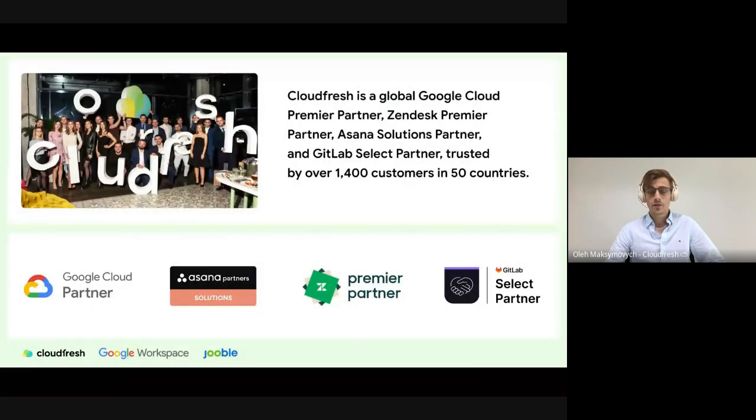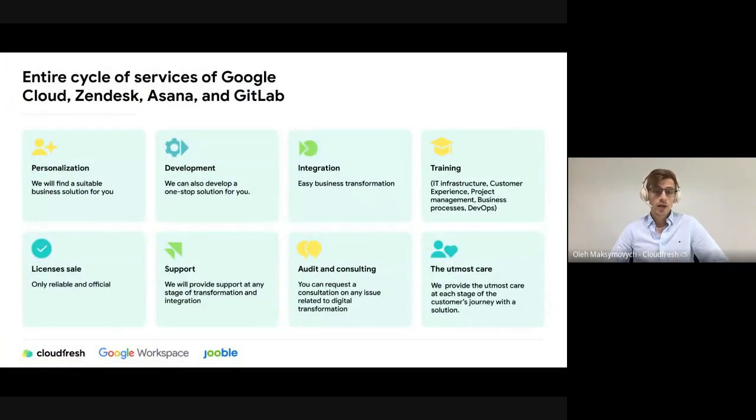So let's proceed. A few words, just a few words about who we are, who are the Cloudfresh. We are authorized partner of Google Cloud, Google Workspace, as well as a partner of Zendesk, Asana, and GitLab. We are a certified partner, which means that we can provide additional services, not only just to resell the services. And also a bit of the services that we are providing across the solutions like Google Cloud, Zendesk, Asana, and GitLab. As you might see, it's written here on the slides. We do the kind of full cycle in terms of the personalization, development, support, as well as the customer care, and so on.